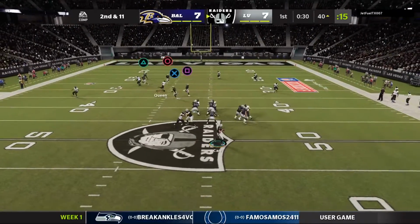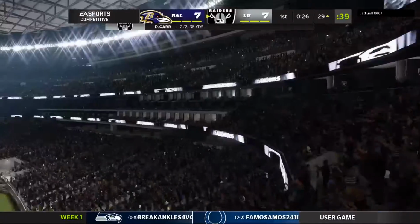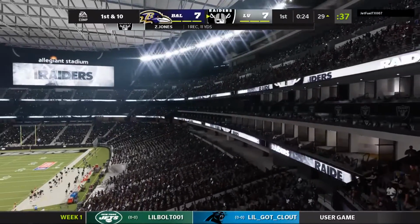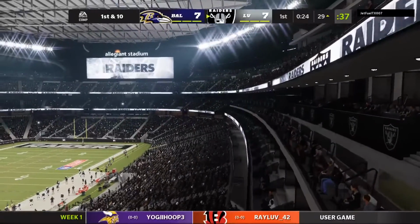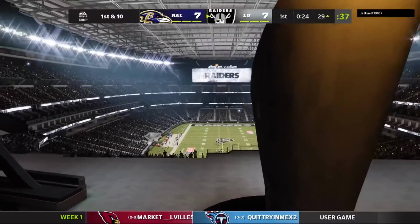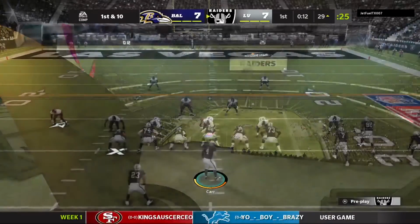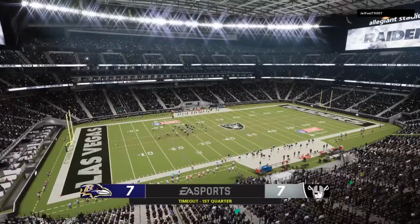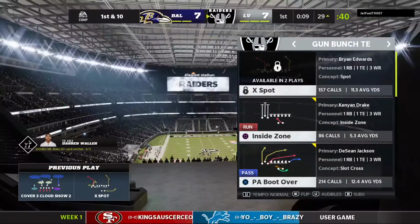Shotgun now for Carr. He'll get this one complete to Zay Jones. And he's going to be taken down with the 1st down at the Ravens' 29-yard line. It's a gain of 11 yards that time, and it produces a new set of downs. And now the Raven defense is going to call a timeout. They'll have 2 remaining as we step aside here in this 1st quarter.